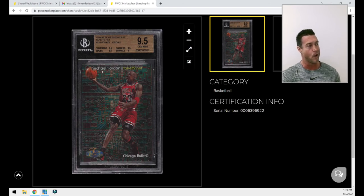It came out right around the inception of the internet, which was kind of taking over the world. It's got the computer chip background, and Jordan's just doing his thing with a finger roll. He might turn that over and dunk it for all we know. But anyway, that's it, guys. That was cards number 50 through 41 of Cajun Cardboard, of my top 50 cards in my collection.